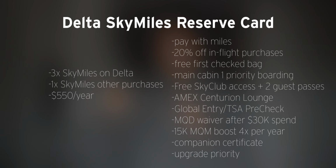Now get this, it gets you free Delta Sky Club access and 2 free guest passes every year. You have access to the Amex Centurion Lounge. It has a similar MQD waiver as the Platinum card. You get 15,000 MQMs after you spend $30,000 a year, but you can get that 4 times a year.